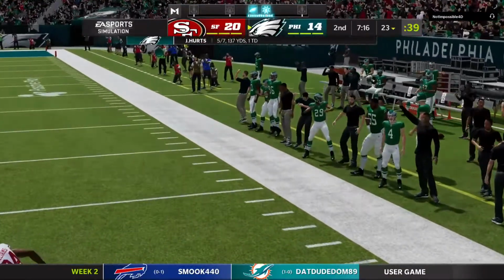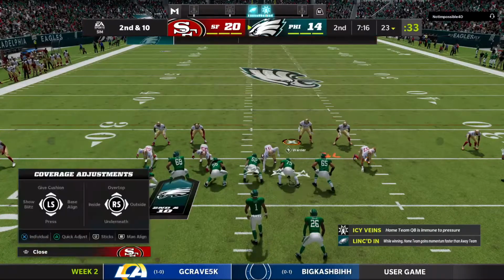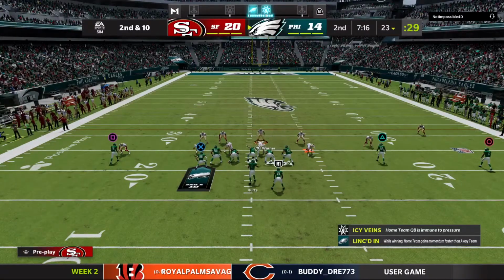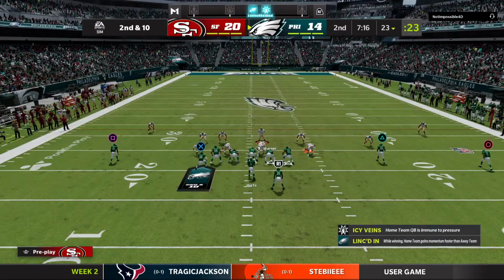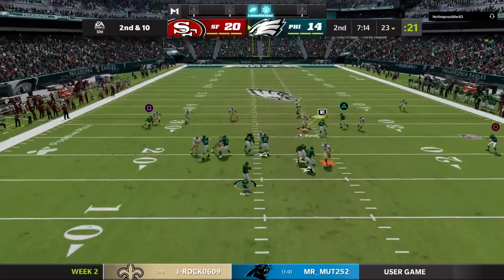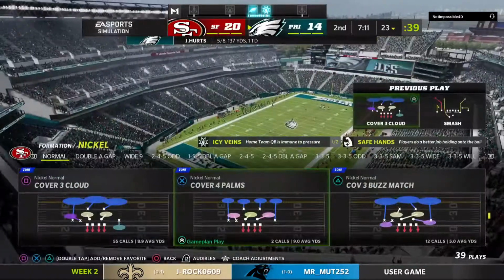And now a throw on first down there, but it's incomplete. 2nd and 10. Makes it 2nd and 10 at the 21-yard. Check 26, check 26. Throwing is Hurts. Being chased out left. Nothing open downfield, so he'll throw it away.